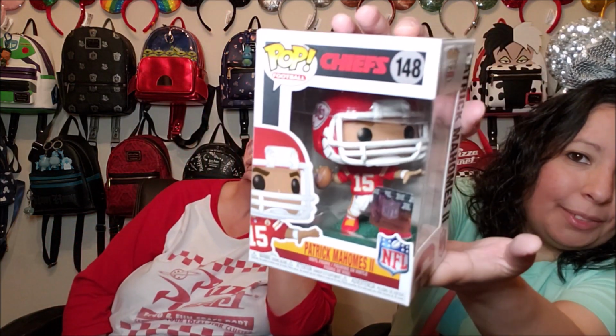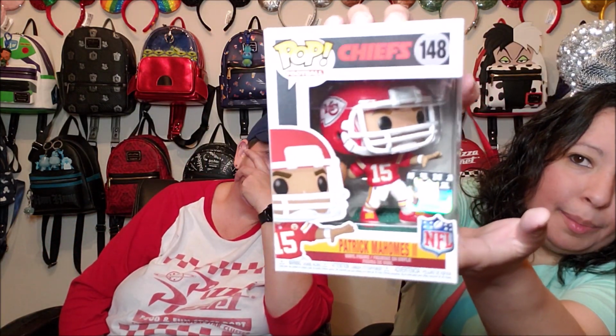I bought a Funko Pop. You remember what it is? I don't. I placed several different orders, but let's see what this one is. Oh! Okay, I remember now. Super Bowl MVP, Patrick Mahomes. Now, we do have a pop of Patrick Mahomes from the first wave, but this one is basically a Super Bowl one, and he is in a different pose where he's actually throwing the ball.